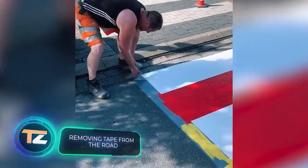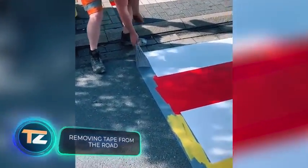Removing tape from the road. After seeing this video, many people will think that road marking is their dream job.